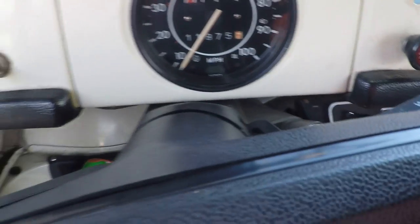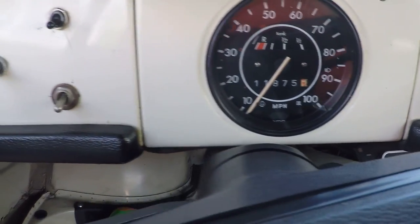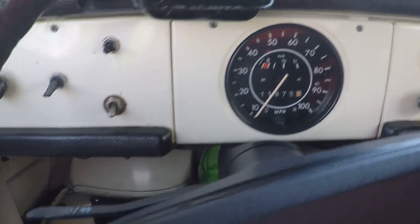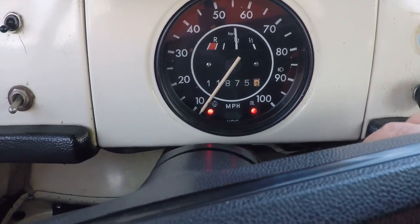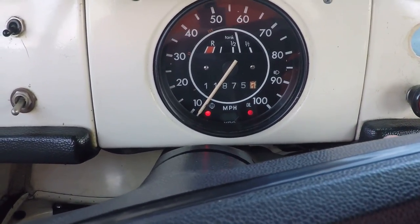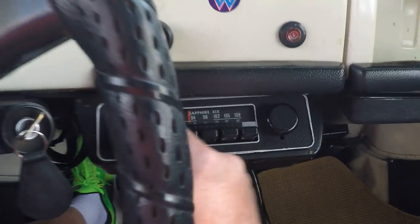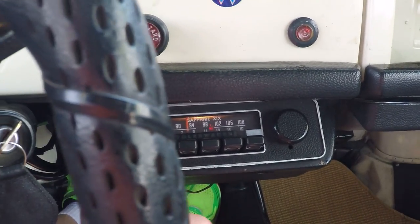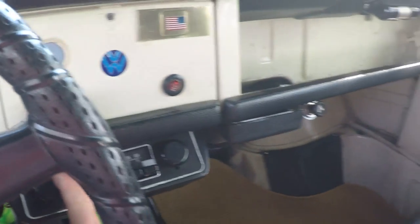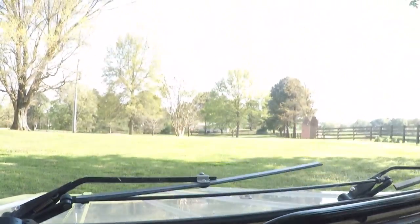Showing 11,875 miles on it. All the gauges work. That's your fuel gauge coming up. Cranks right up. It's got a nice FM radio, it works. Wipers work.